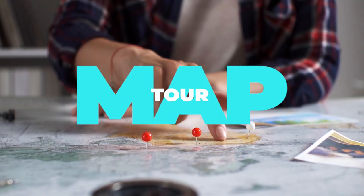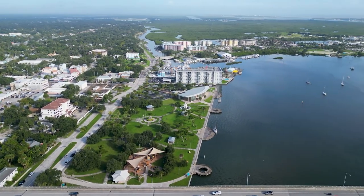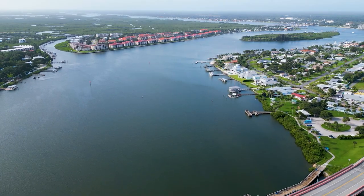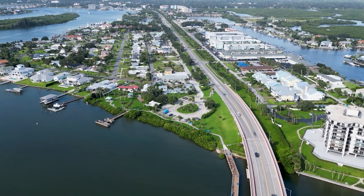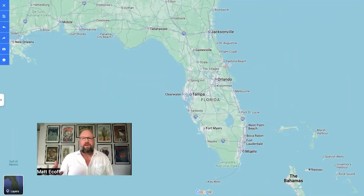So today we're going to be doing a map tour. We're going to be covering the whole state. That's New Smyrna Beach's proximity to the state, how to get in and out, how to get to the attractions, how to get to the East Coast, West Coast, down south. We're going over some of the things, plus some of the local spots that you need to know. Roads, ways to get in and out, and just all the stuff that, if you're going to live in New Smyrna Beach, it's important to know. So let's get started.